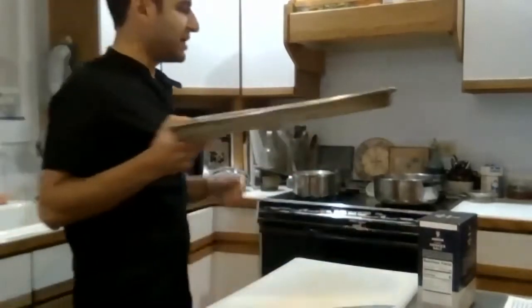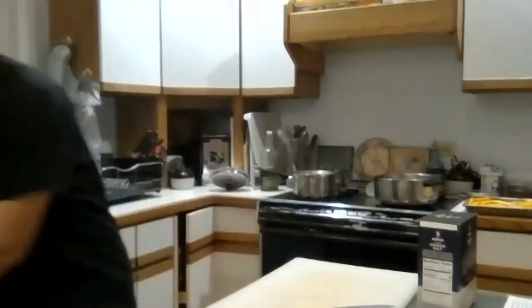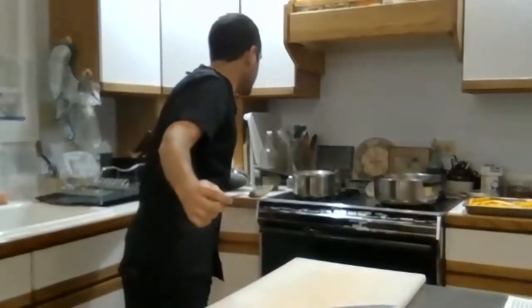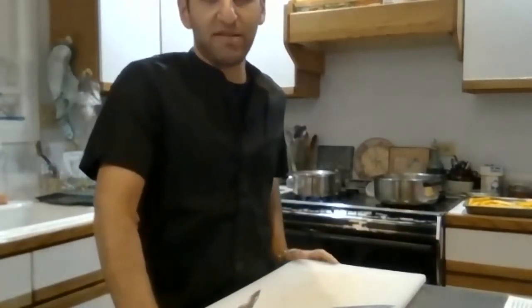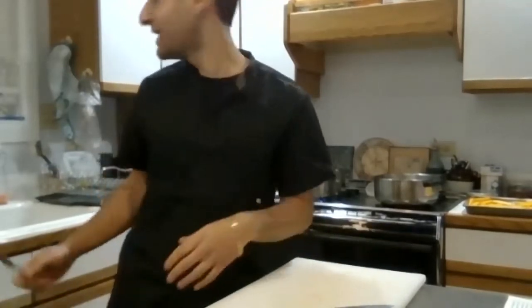Let's set our squash aside because we're not going to put it in the oven quite yet, and we're going to preheat the oven pretty soon after this next step. But we're going to move back to the white bean stew, and we're going to start prepping some of the veggies, or some of the aromatics, that are going to go in this.